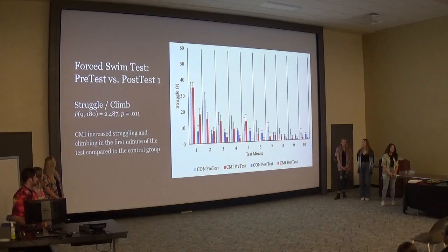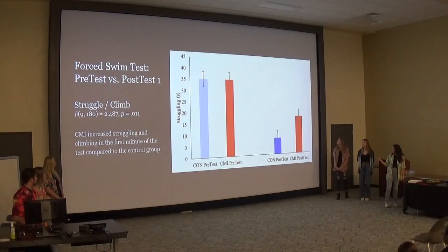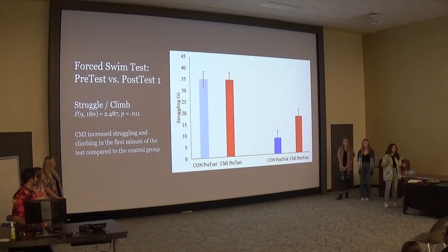And you can see the inverse when looking at struggling and climbing. This is most salient in the first minute. So just like how clomipramine would reduce immobility, it would also increase struggling. So before any drugs were given, the rats were pretty much struggling and swimming equally, showing that they had the same drive and intentions. However, afterwards, only the clomipramine group really struggled significantly more than the control group.